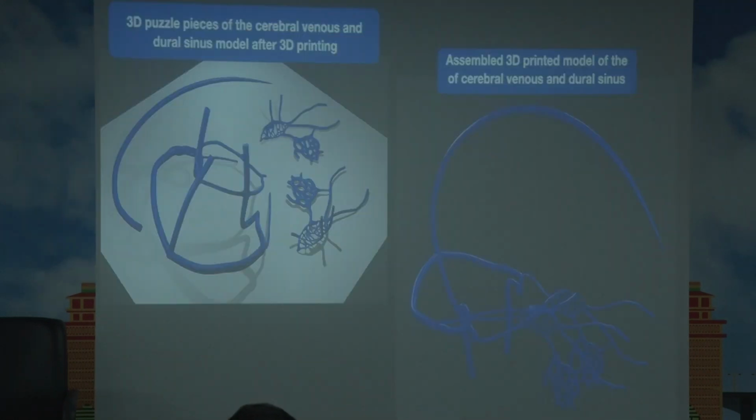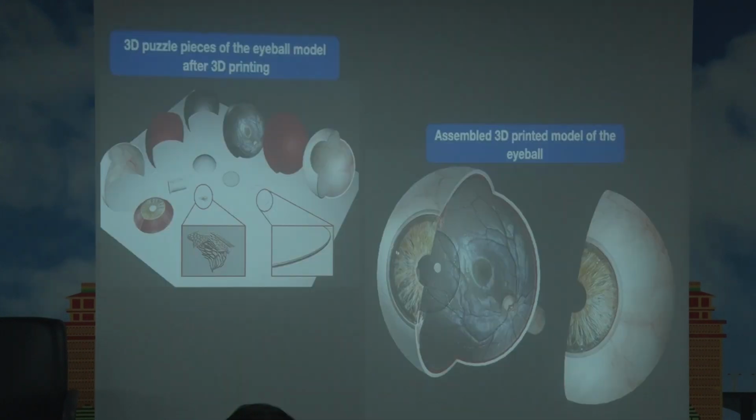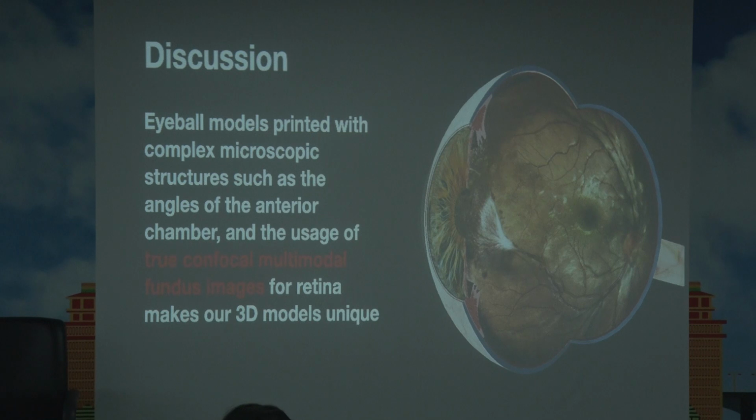Once the model is printed, we can see that we have also spray painted it, as seen in this video. Depending on the structure color that you want, you can actually do the painting as well. So this is the cavernous sinus model, which I have not bought obviously, but we have also printed that, and the eyeball structures are also printed. The unique feature of our model is we have used real-time structure mimicking as much as possible.